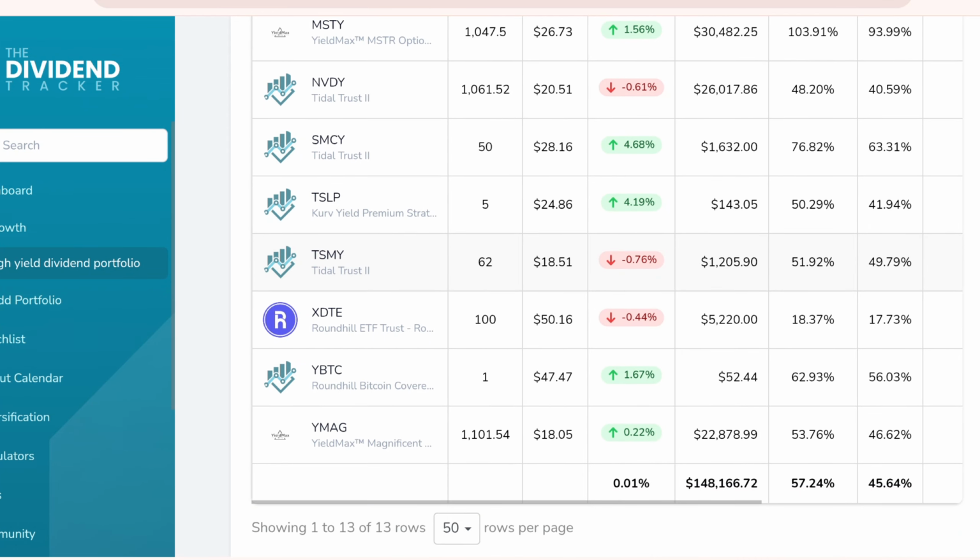Now, the last holding here is really controversial because YMAG doesn't get the love that its older brother fund, YMAX, gets. But YMAG is based on the Magnificent Seven. So you have basically the top 7 companies in the S&P 500. And then they put that up against YieldMax, which is basically a spread of all of YieldMax's funds. Now, while YMAX at times pays more, the share price holds up way better in YMAG over time, which is what I'm looking at. So that's why I have 1,100 shares of it.